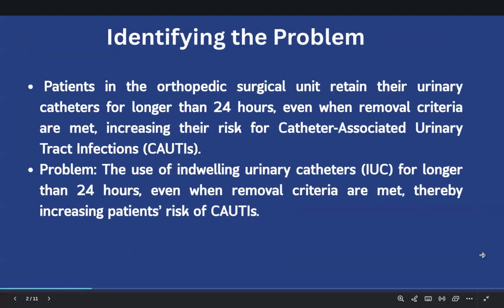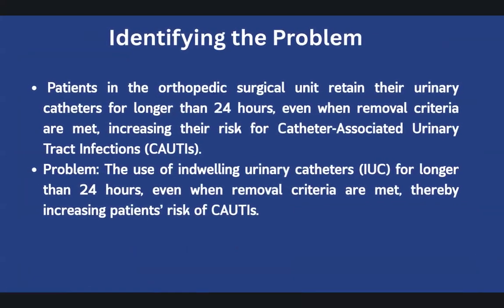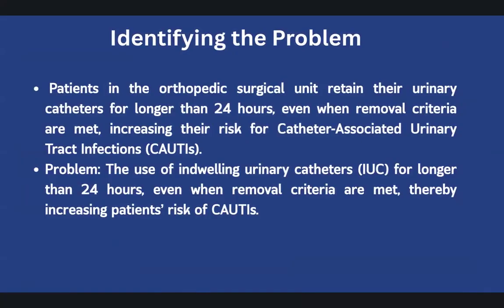Identifying the problem. The problem we identified is that patients on the orthopedic surgical unit often retain their urinary catheter for longer than 24 hours, even when the criteria for removal are met. This delay increases the risk for catheter-associated urinary tract infections, or CAUTIs, and I will discuss on the next slide a little bit more about that removal criteria.